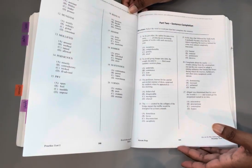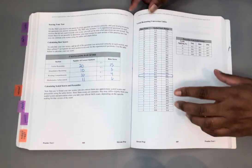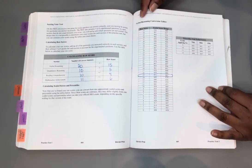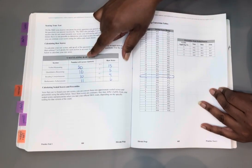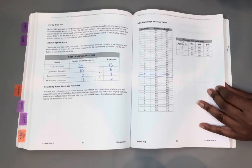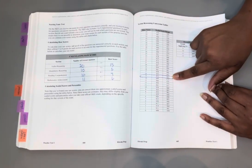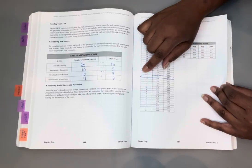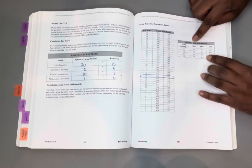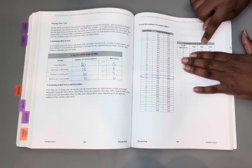The only thing that was a little frustrating was that you don't get an exact score. You kind of get a ballpark. For example, my daughter finished her first practice test, and the way that I had to score it was by writing the number of correct answers, because the ISEE does not deduct a point for wrong answers. It only counts correct answers. And then you come over here to the conversion tables, and it gives you a scaled score range. So it just says, if you got 15 right, you're looking at between 852 and 882. And then you look and see what score is required for certain percentiles.